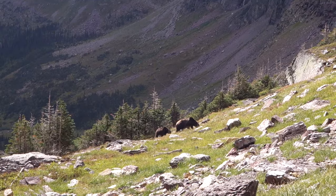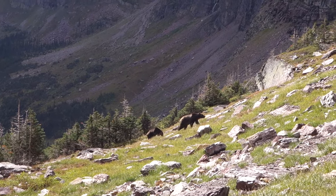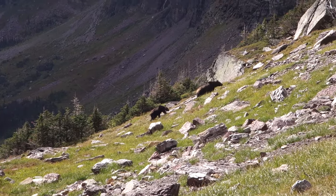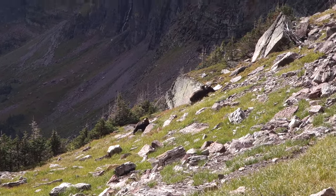Overall, looks like today will be 16 miles and 3,000 feet elevation gain, and the same in loss. And I can't tell you how thrilled I am to do this hike. I've been backpacking in Glacier Park for over 20 years, and there were only two real well-known hikes that were still on my bucket list, and the first was the Gunsight Pass trip, which I got to do earlier this year. And if you missed that one, I'll put a link on the screen right now.